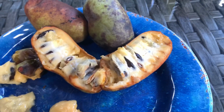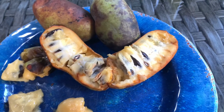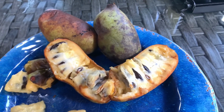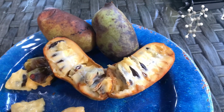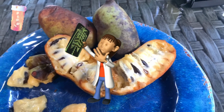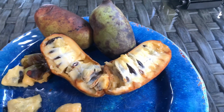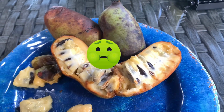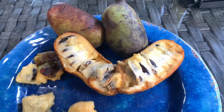And all parts of pawpaws have compounds in them called acetogenins. These are really important compounds that are turning out to be useful in fighting things like cancer, making good medicines. But too much of them can really upset your stomach and make you super nauseous. In fact, some people can't eat more than one fruit or so, and they get pretty sick.